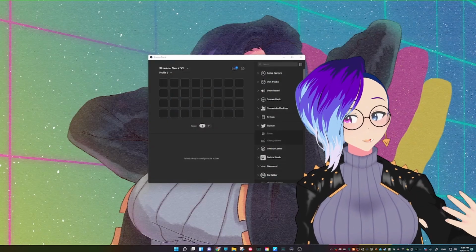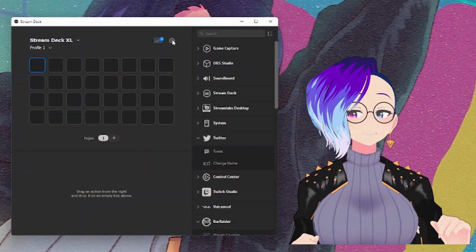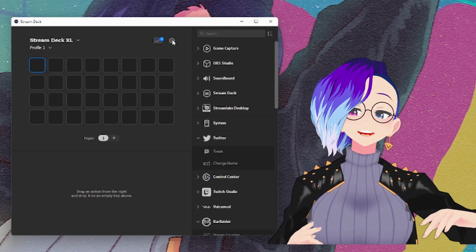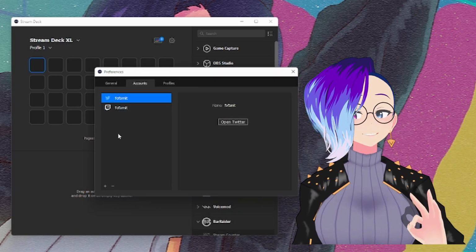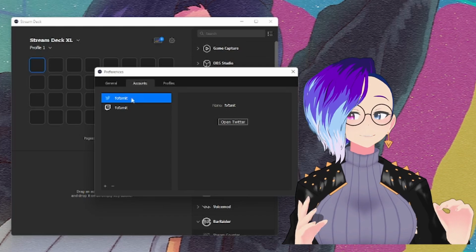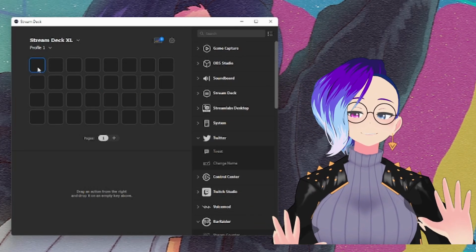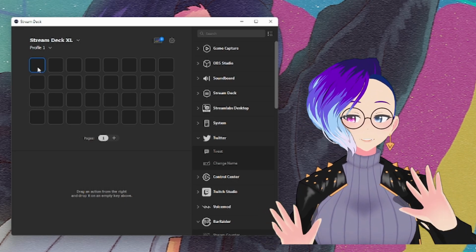To get this started, once you're in your Stream Deck menu, you're going to go to the gear icon and then go to accounts. And here is where you're going to be adding your Twitch account and your Twitter account. Make sure that you add both of them and authorize use. And for those of you who are thinking, wait, what is Stream Deck? Stream Deck is an Elgato product, which is owned by Corsair. So there's some credence there.